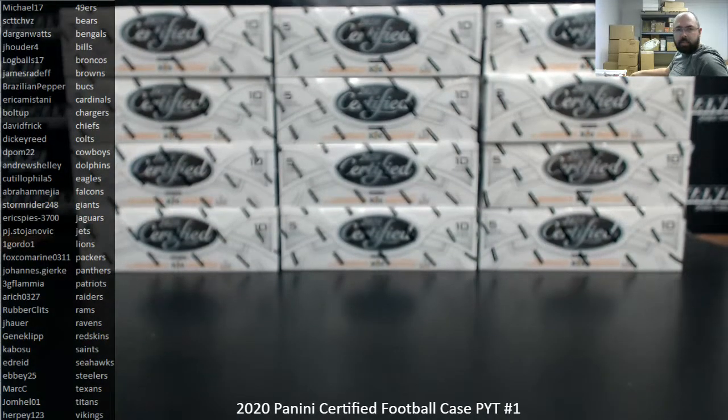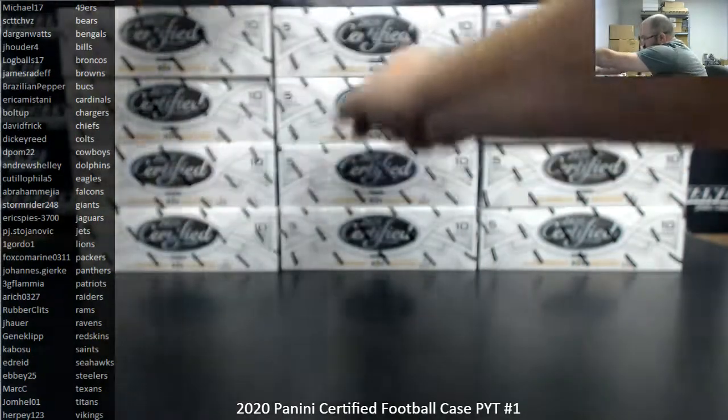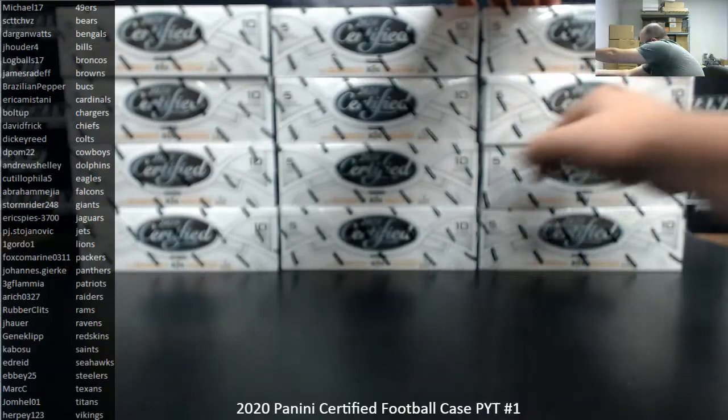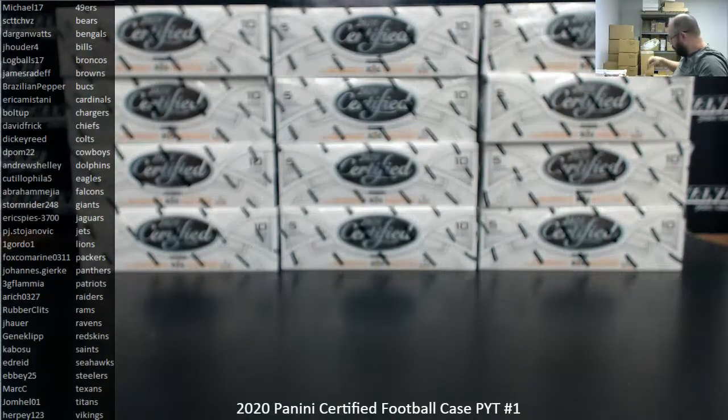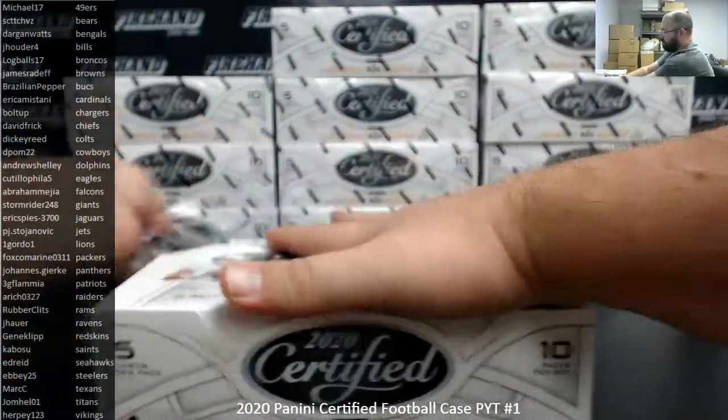Okay, alright, just a heads up for you guys. Per the terms of the listing, everything will ship, including your base.